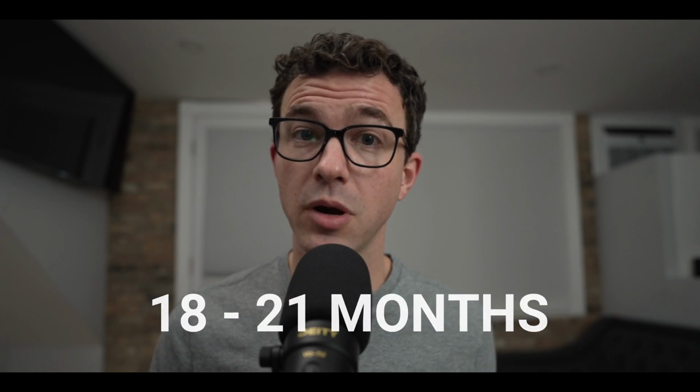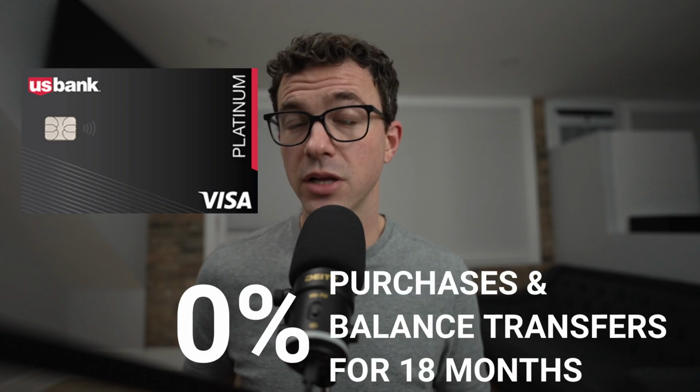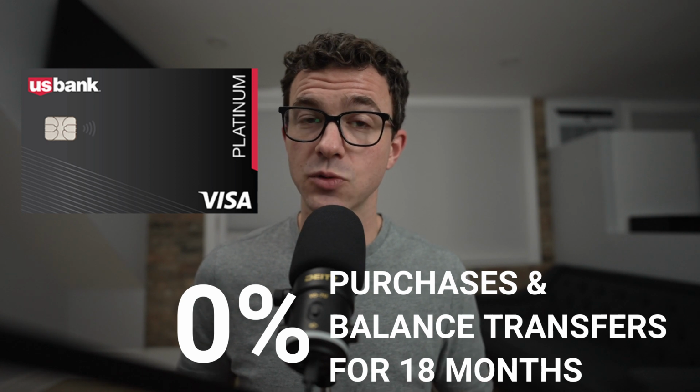year. Now we're going to move on to 4 cards that offer 18 months or 21 months for balance transfer offers, but these cards really have no other benefits in terms of cash back or points or anything else. You would only want to get one of these cards in terms of the balance transfer offer. The first of which, card number 13, is the Platinum card from US Bank. With this card, you have 18 months of 0% on both purchases as well as balance transfers.